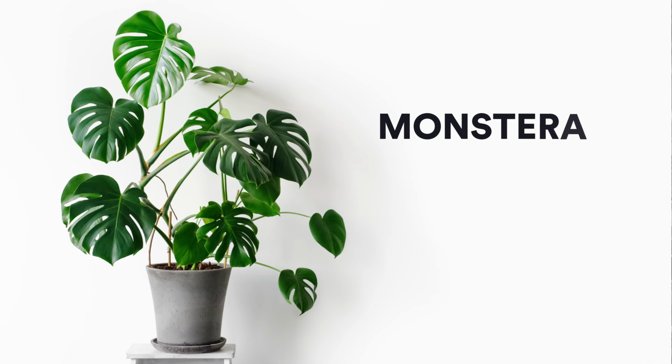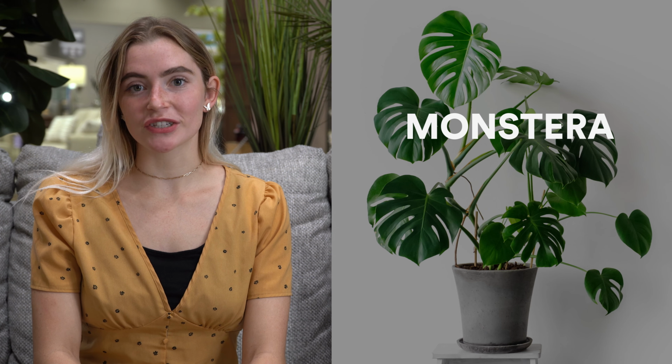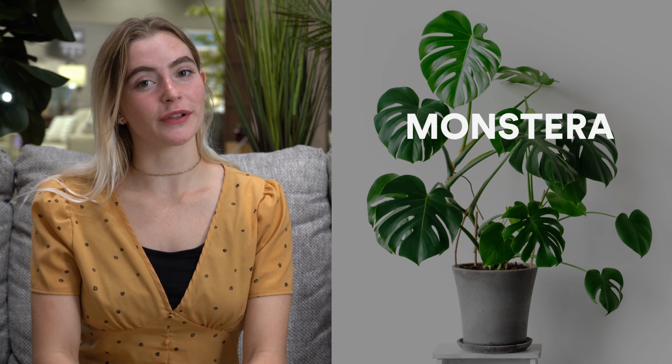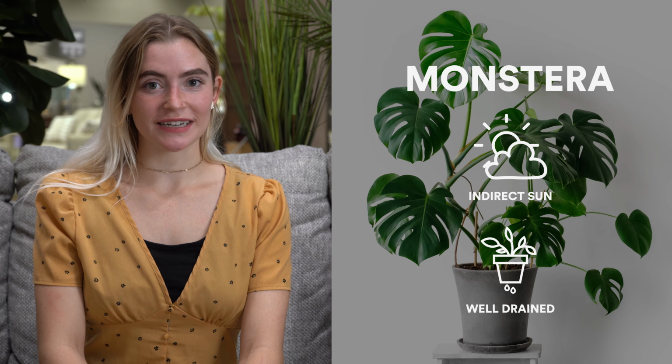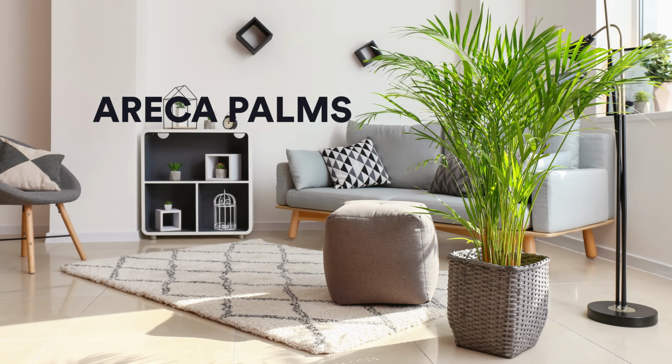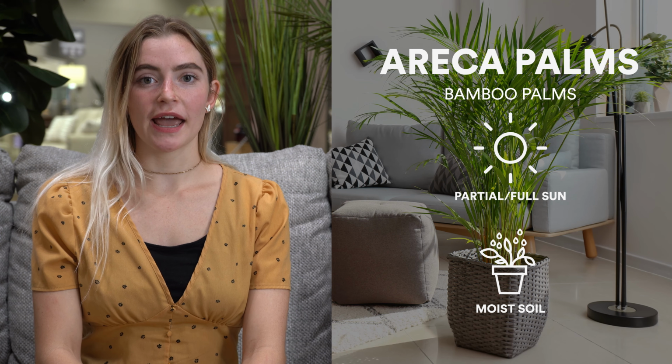Number 5 is Monstera. Monstera plants have beautiful hole formations and trailing vines. They even tolerate low light, and they give off a real jungle vibe. These plants need well-drained soil and indirect light. Number 6, Areca palms. Areca palms are also known as bamboo palms. They can be grown indoors and outdoors. These plants need partial or full sun and moist soil.